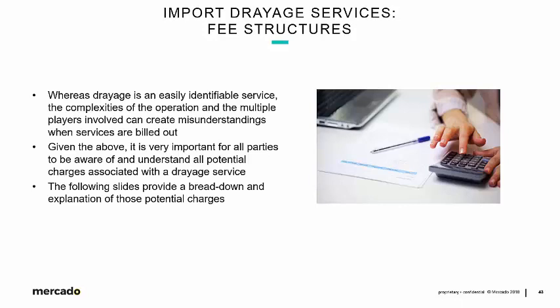We talked about this a little bit earlier, but whereas drayage is definitely an easily identifiable service, the complexities of the operation and the multiple players involved can create misunderstandings when services are billed out. There can be misunderstandings operationally around drayage, which turn into misunderstandings when the fees and services get billed out.